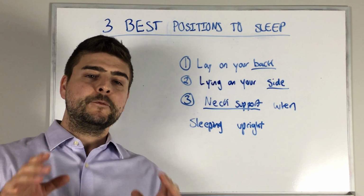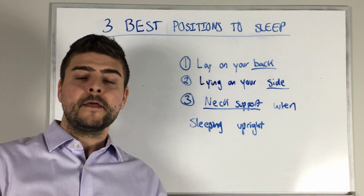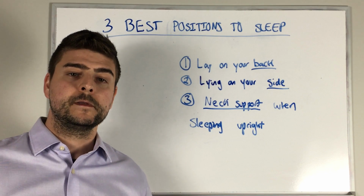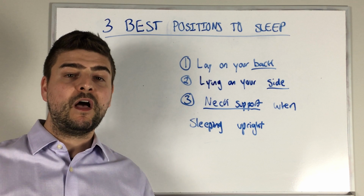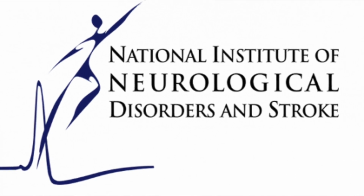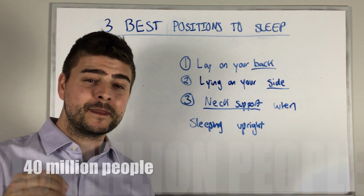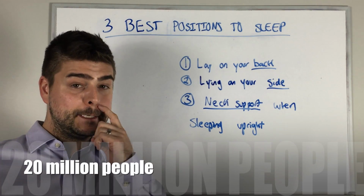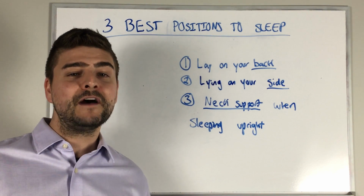Today we're going to talk about 3 proper sleeping positions that you can implement that's going to help prevent and reduce any neck and back pain you might be suffering from at this time. So sleeping in general is one of the most overlooked components to a healthy body and mind. According to the National Institute of Neurological Disorders and Stroke, about 40 million people in the United States, 40 million, suffer from chronic long-term sleep disorders every single year, and an additional 20 million people experience occasional sleep problems. That's a ton of Americans.